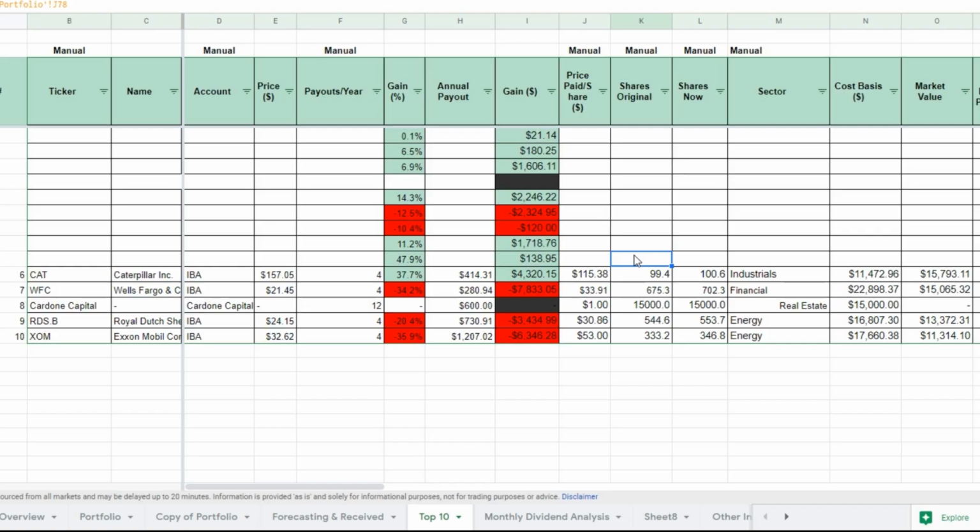I like Caterpillar a lot. I think it's run up pretty significantly. I don't know what happens with the elections, if it's going to go up or down, because it is infrastructure based. So anyway, really good company there, can't complain.